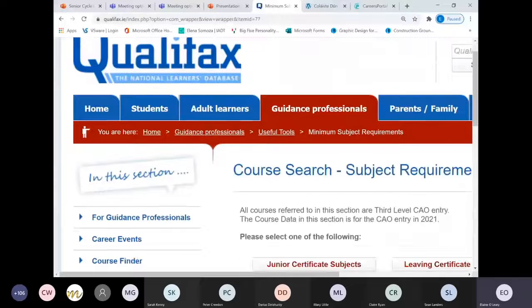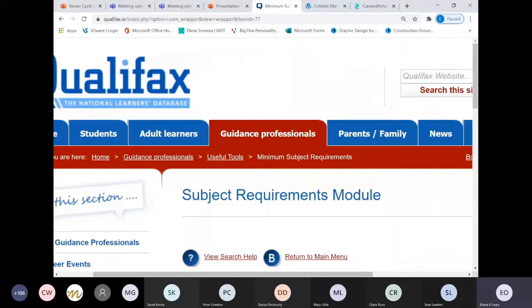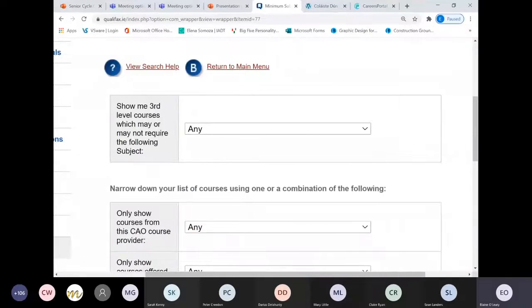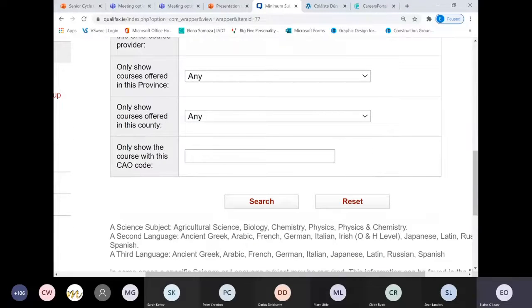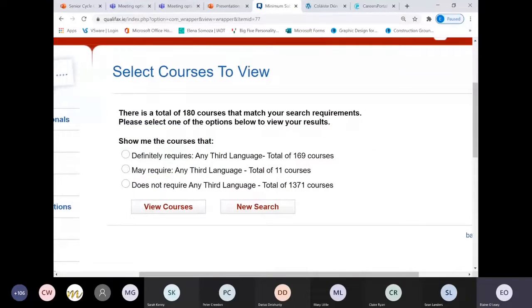So if you click into that and you look at leaving cert subjects, you can see, let me make it a bit smaller, it shows you third level courses that may or may not require the following subject. So for example, if I pick a third language, you can refine it by county, etc., but I'm just going to click search. And I can see there, and this surprises quite a lot of people, only a total of 169 courses require a third language. However, 1,371 courses do not require a third language, which is amazing.